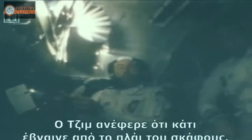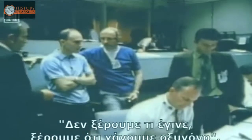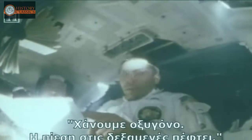Jim reported that there's stuff pouring out of the side of the spacecraft. We don't know what happened. We do know we're losing oxygen. We know that it's escaping. The pressures in the tanks are all dropping precipitously. The electrical power is starting to fall off the line.